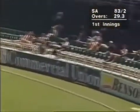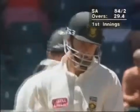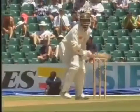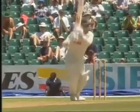That's a lovely shot. Finds the gap. It'll go all the way. Enough timing in it. He latches onto anything slightly offline or any error in length so quickly. Again, a lot of bottom hand in that. The top hand and arm weren't extended, but so what?